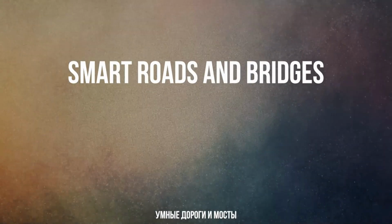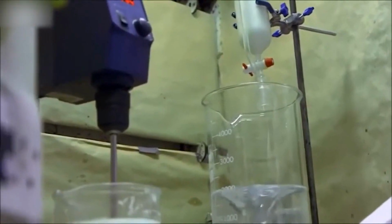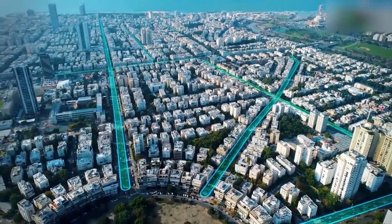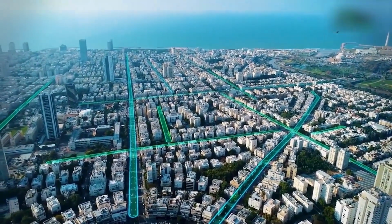Smart roads and bridges. Regular roads wear out, break down, and need constant repairs. But new technologies are changing the game. In Europe, they're already testing self-healing asphalt. They add metal particles that react to an electric charge. When a weak current is passed through the road, the cracks start to seal themselves up.